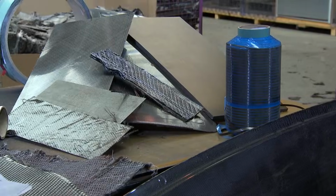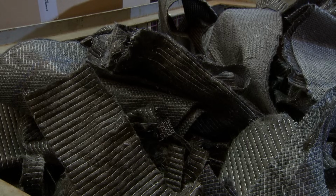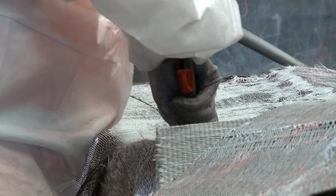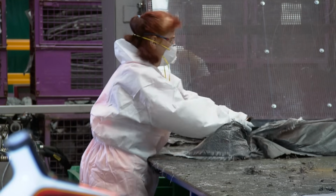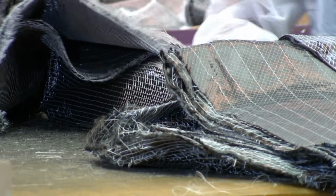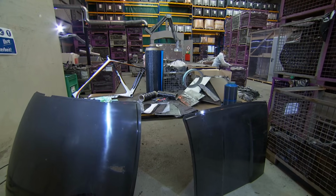To that end, the firm uses a technology called pyrolysis. To ensure the high-quality recycling of a variety of components, the fibers have to be recovered with maximum mechanical properties and a defined length. In addition, the fiber's surface must remain undamaged. As a first step in processing the material, production waste made of scrap or defective parts is sorted and broken up into smaller pieces, partly by hand.